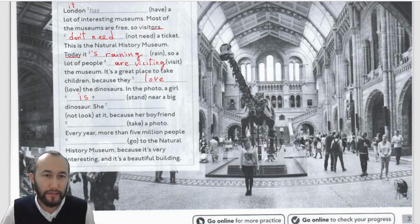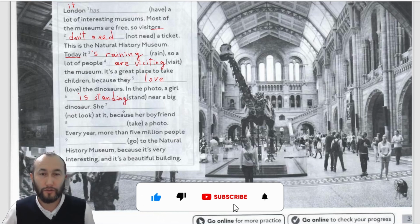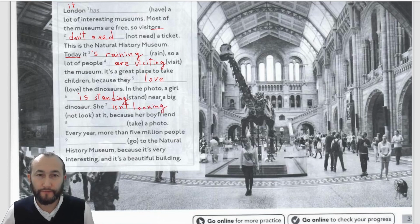A girl is standing near a big dinosaur. Obviously I am describing, so I'm continuing to describe the girl. She not look becomes she isn't looking, present continuous. She isn't looking at the dinosaur because her boyfriend is taking a photo.